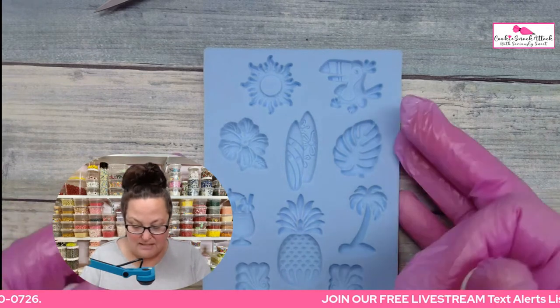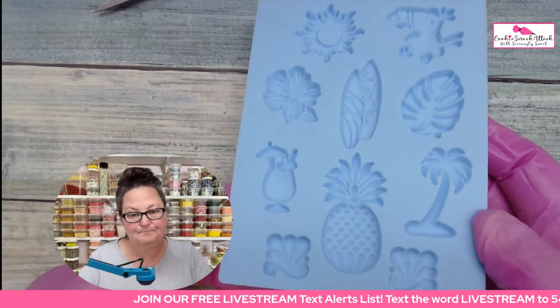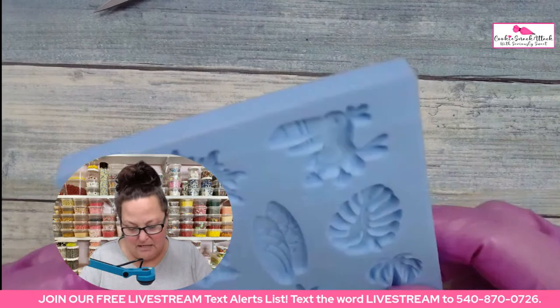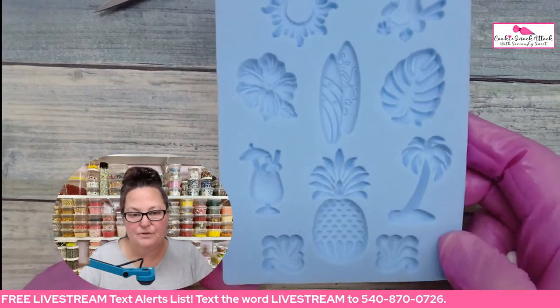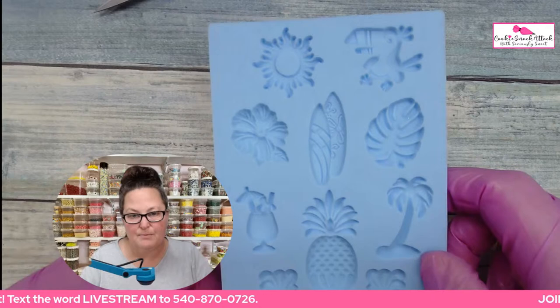All right. So guys, this is a mold that came from the clay section at Michael's. You may want to pick this up because we're going to use it on several cookies over the summer, but I just wanted to show you how easy this was.